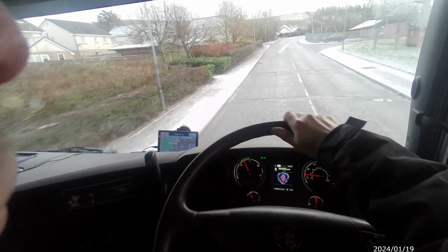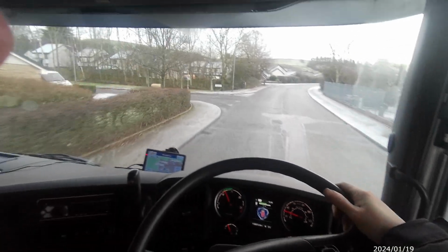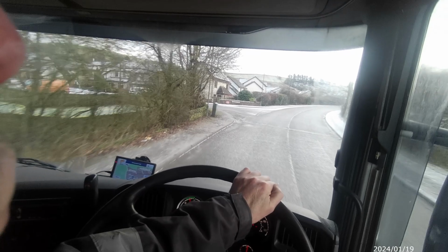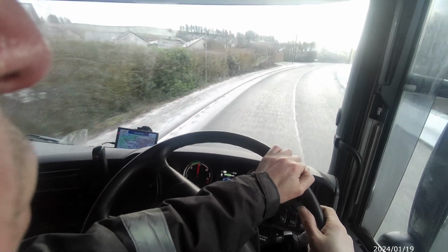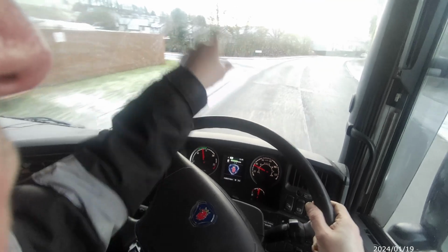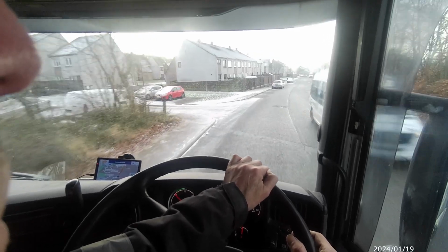As you can see, we're approaching a residential area now, and the factory we're going to is just over the back here. If you go the wrong way and come through town, it'll bring you up this road, and you won't see it from where we are now, but further down the road you'll have cars parked both sides, and it is very, very tight trying to get through. Very tight.